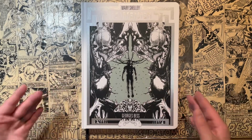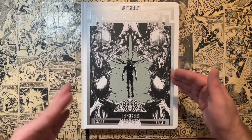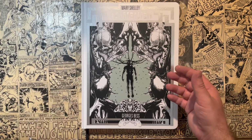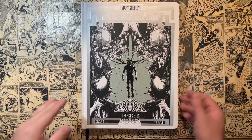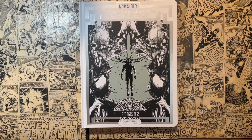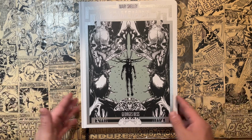Magnetic Press did a magnificent job with the publishing of this and the reprinting of it. I love that they chose to use the original art scans in this. It's just a cool, unique way to present comics, one that I hope maybe other publishers do in the future. But George Bess, Mary Shelley's Frankenstein, cannot recommend enough.